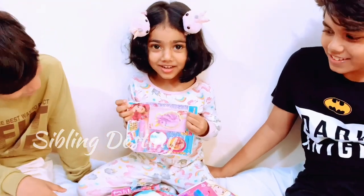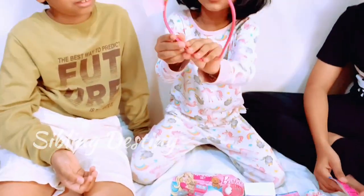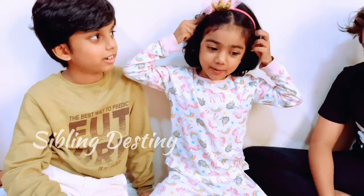Like this mirror lipstick book. Remove this and put this unicorn hairband.